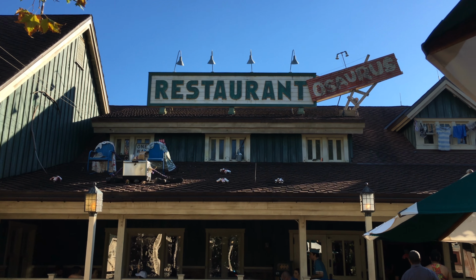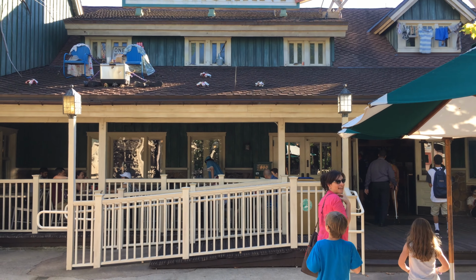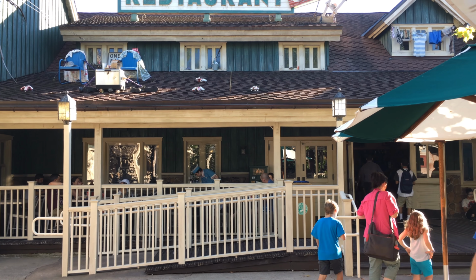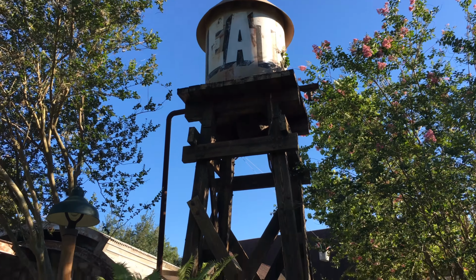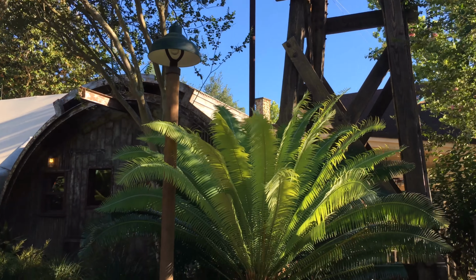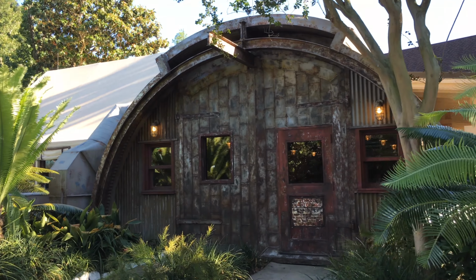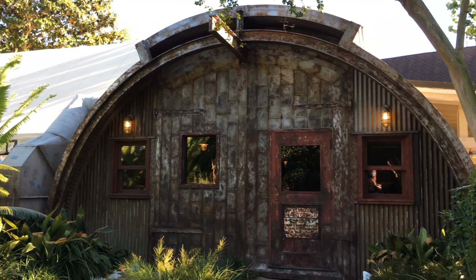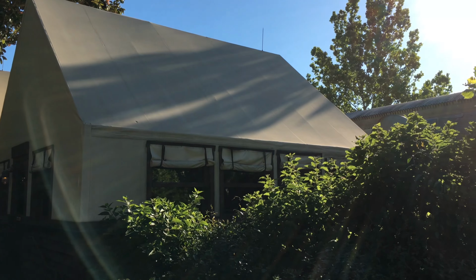So the ambiance is really neat. It's almost like it's in somebody's backyard or something like that. So very informal and a lot of fun. You can see the clothes hanging up on the line, and the water tower that simply just says eat. And this is the back area of the restaurant, which almost looks like an old garage or hangar of some kind. So maybe a tool shed, I'm not sure, but it's really neat, the ambiance here.